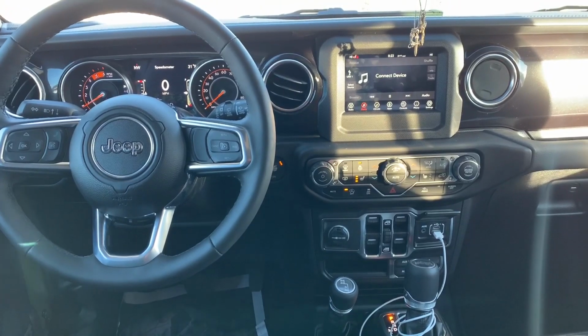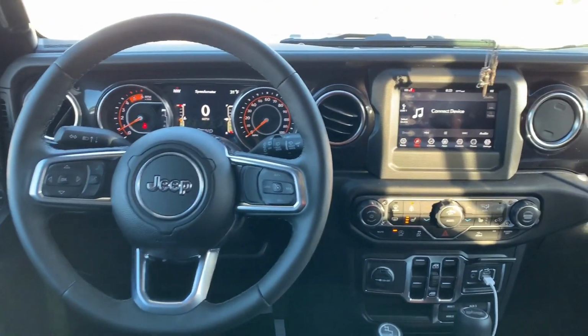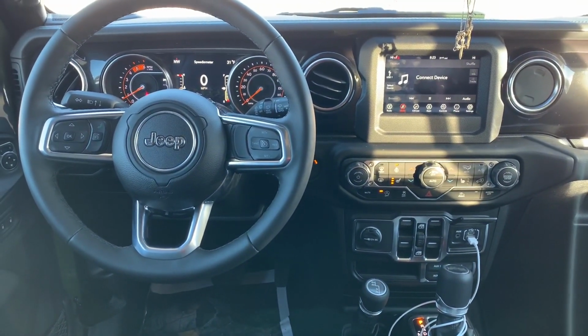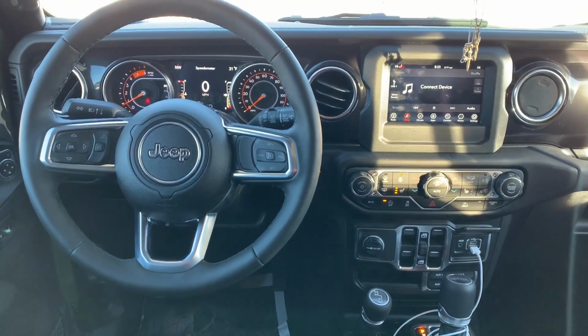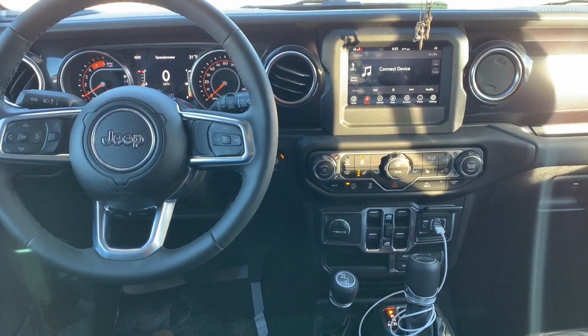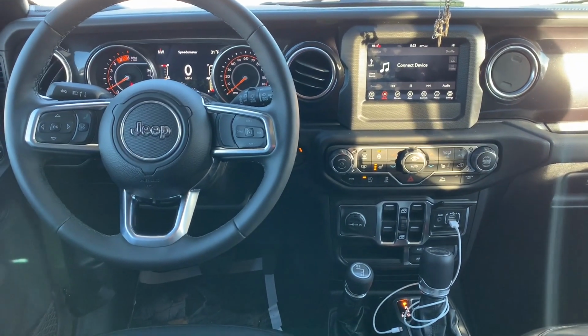You're going to see Tacomas, 4Runners, Jeeps, Broncos. And when you look at the interior of these vehicles and compare them, the 4Runner and the Tacoma especially are just so outdated, along with the Tundra. You don't get this same feel. I know people will agree and disagree on that, but I'm sticking with my guns on this one.